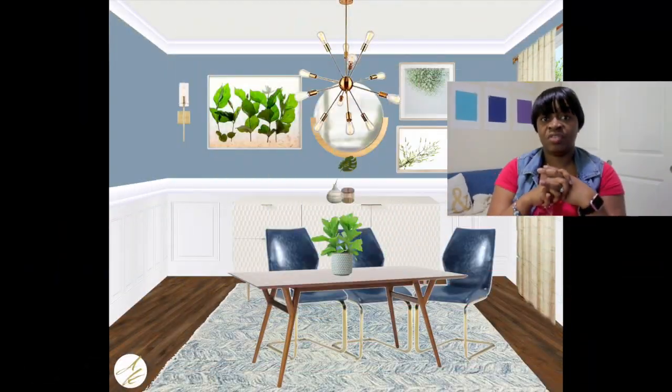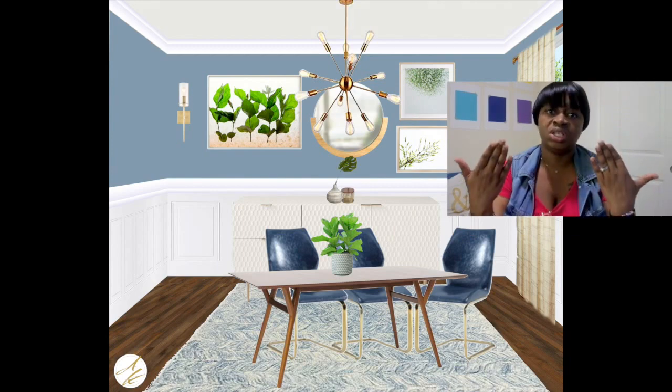So the first thing I submitted was the 2D design board to give her a peek into what the design could ultimately end up looking like, and she absolutely loved it. She used that board to get the final thumbs up and go ahead from her husband and her kids, because she wanted everyone to feel happy in this place.